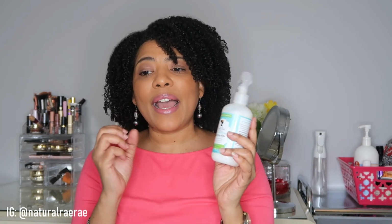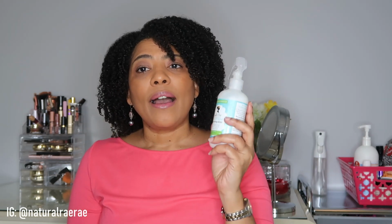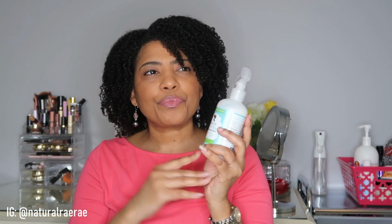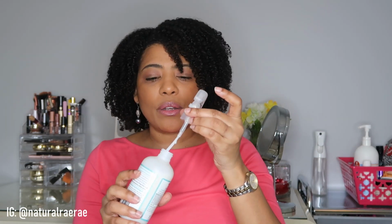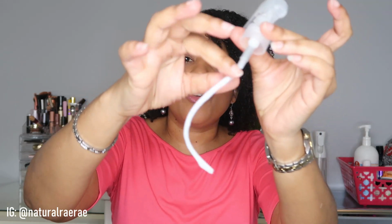I sprayed it on my hair after I co-washed, and I could feel the moisture, the hydration in my strands. I could feel the ends that get a little tangled just kind of coming apart. It smells like the coconut water line. It is somewhat creamy. Can you see that? So it's not completely liquid.